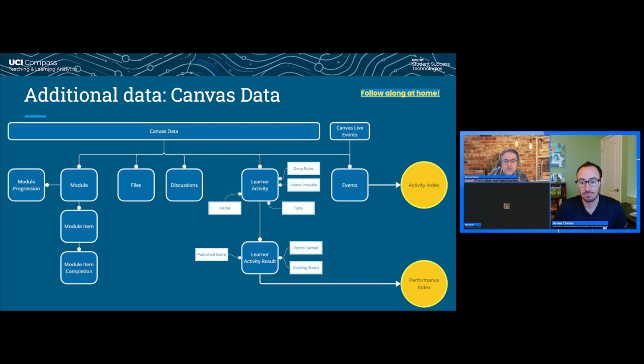So this is what we're pulling in from the student and enrollment tables, and then from the Canvas data tables themselves. Mostly, if we were going straight into the tables, we're using data marts for this, so the data marts are doing this for us. But if we were going straight into the tables, these are the ones that we'd be using.